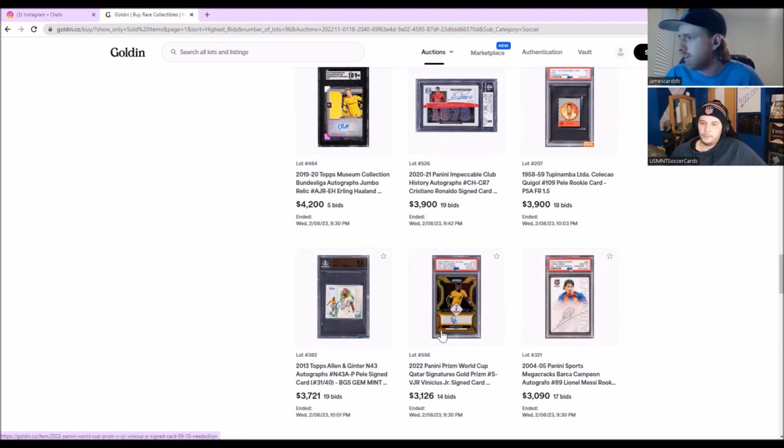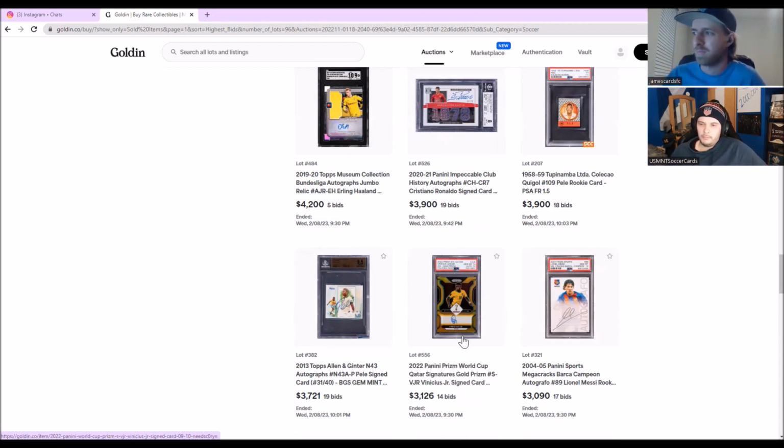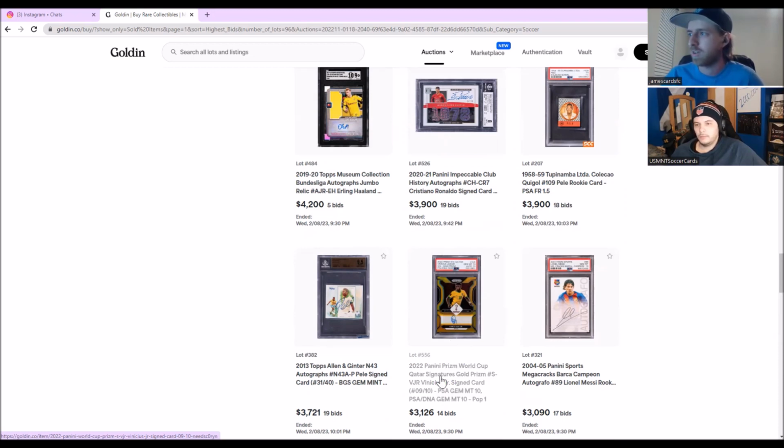Yeah. And right next to that, for almost the exact same price, you get this Vinny Jr. PSA 10 gold prism out of 10 from the most recent prism set. It's a sticker auto, so that holds it back a bit. But if you're going for Vinny Jr. cards, this is probably one of the best ones you can get, I imagine. If he had a good World Cup performance, I'm sure this thing would have gone crazy, but he's being weighed down pretty heavily from that, in my opinion.